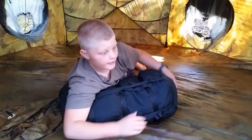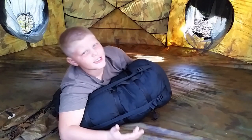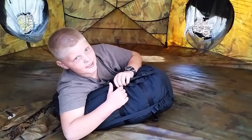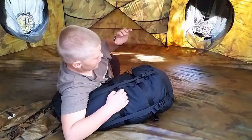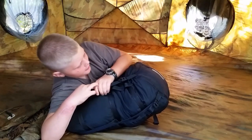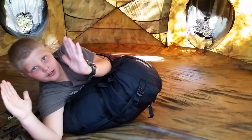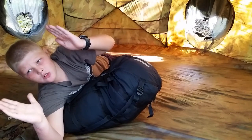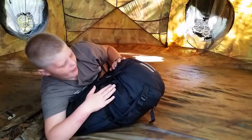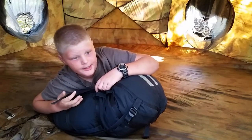It's very lightweight. This whole system, I would say, weighs about 7 to 8 pounds. It's not that heavy. 7 to 8 pounds isn't a lot at all. A stuff sack that it comes with, tightening straps, spaghetti straps. You can pull it down to 12 inches width and 12 inches length. At that size, you would have to really work hard to get it down.